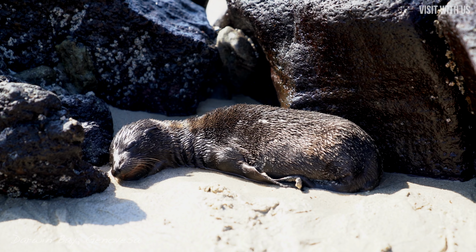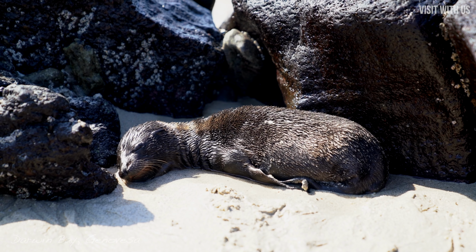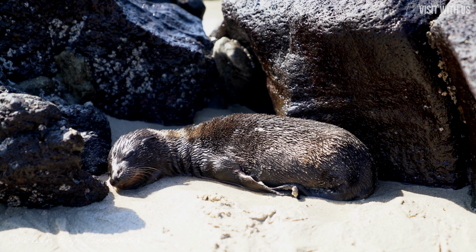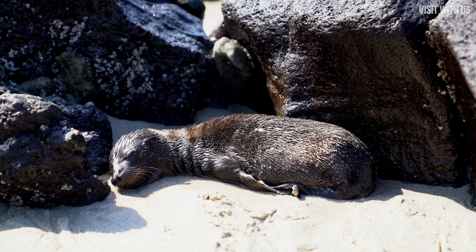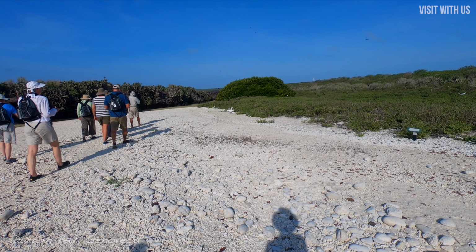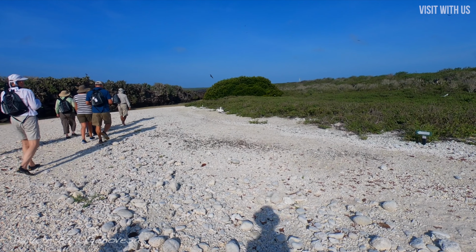Baby animals are everywhere, and you have to watch where you tread. We nearly stepped on this little guy, not more than 2 weeks old, dozing peacefully in the sunshine. Would you leave your 2-week-old child home alone? Well, evidently here you would.